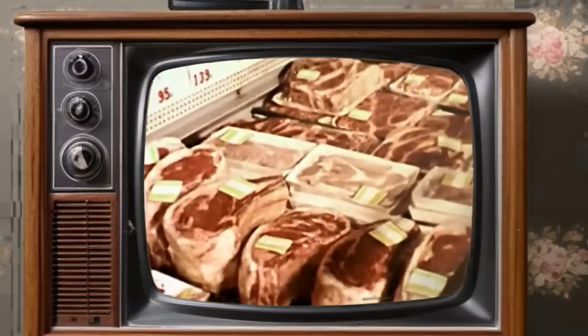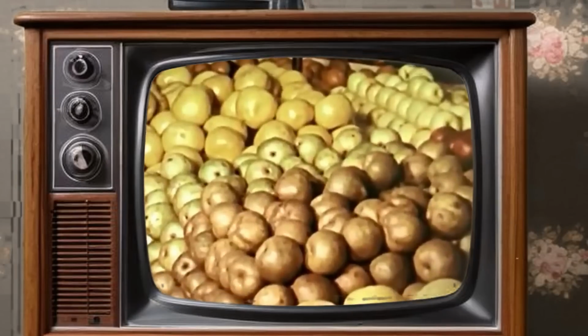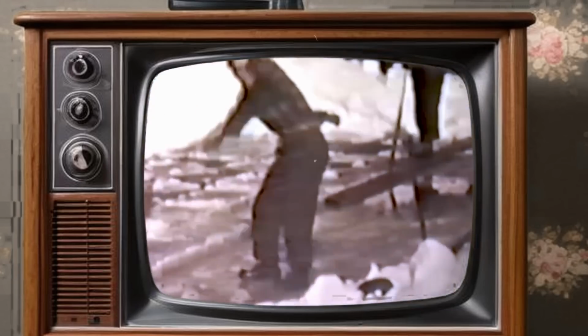Speaking of fridges, how did people preserve things before they came around? Because keeping everything in a prison of ice was not ideal either.